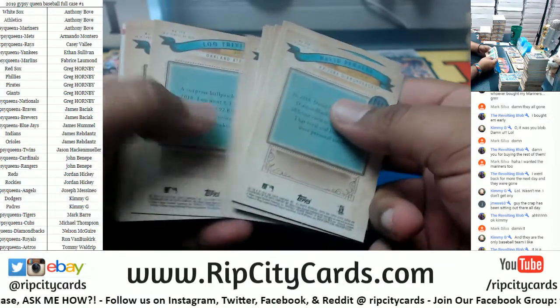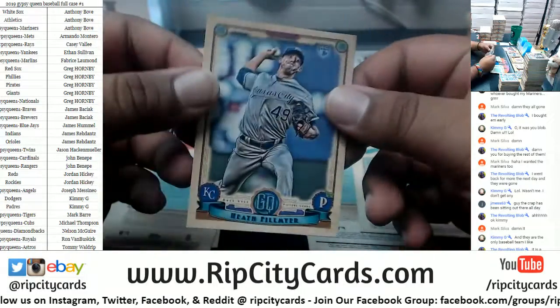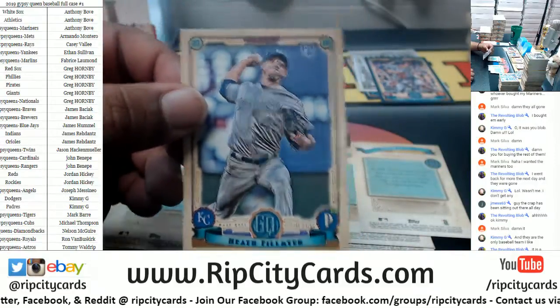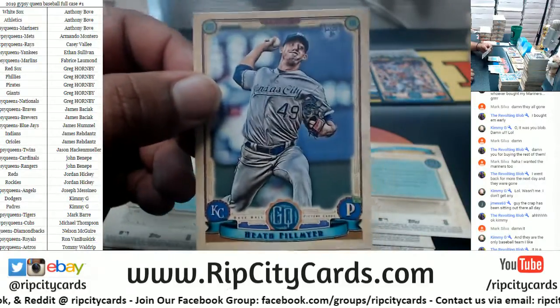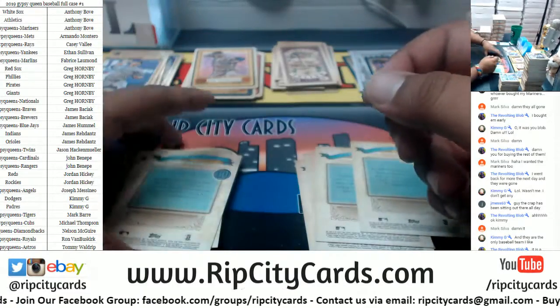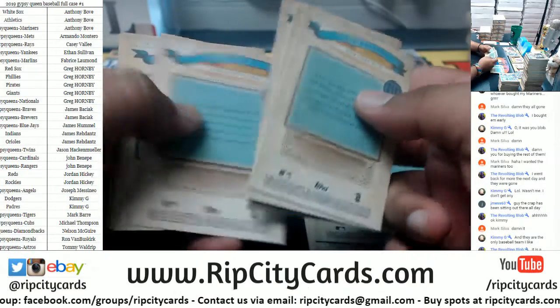Yeah, hopefully the second case can fill ASAP here. There's a bazooka back right there. For Heath Philmeyer of the Royals, rookie card too. Very nice, very nice. Put that in the variations short print pile.